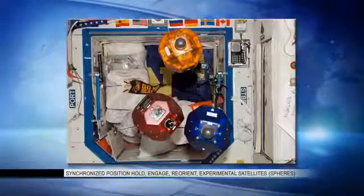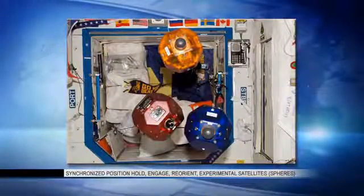And these spheres, we call them satellites. And they can maneuver inside the station, not throughout the whole station. They require kind of a positioning system, and we have to set these sensors up inside the module, and we usually use the Japanese laboratory. And then the individual satellites can determine their location. They can determine the location of the other free-flying satellites, and they can do things like maneuver around each other.